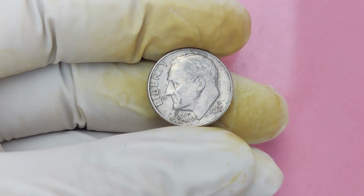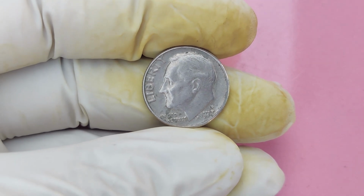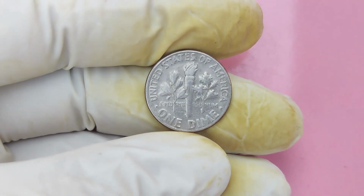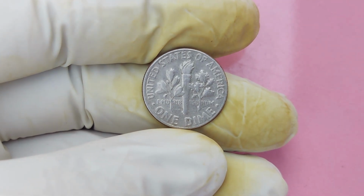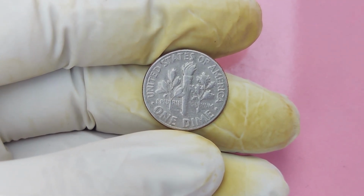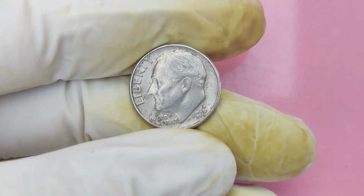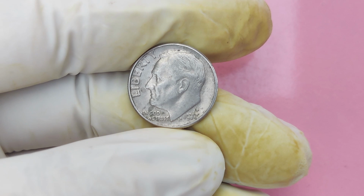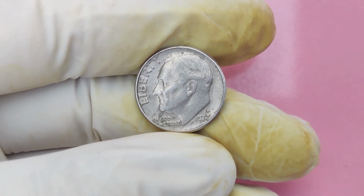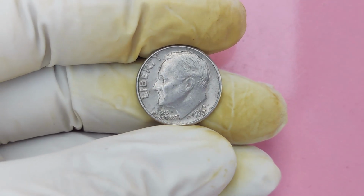Next, look for the design. The coin will still have the traditional Lincoln penny design on both sides, but it will be noticeably smaller than a standard penny. Also, keep an eye out for the D Mint mark, indicating it was made at the Denver Mint. Finally, if you think you have one of these coins, get it authenticated by a professional coin grading service like PCGS or NGC. They'll be able to tell you for sure if your coin is the real deal and how much it's worth.